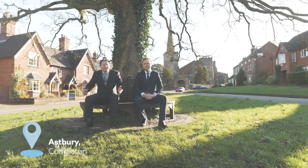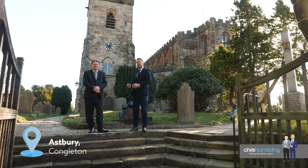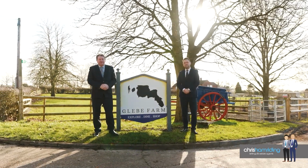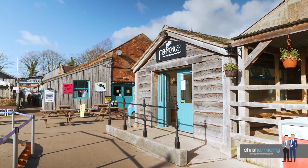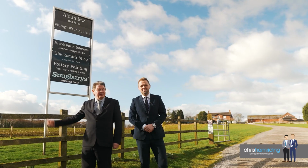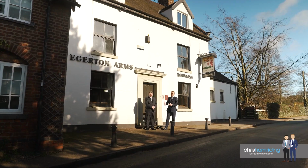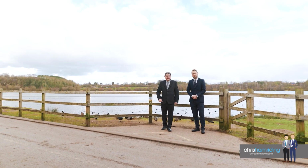Here we are in the picturesque Aspbury Village, famous for the historic and beautiful St Mary's Church. Aspbury Village is surrounded by beautiful countryside with a local farm that's got a range of shops and independent businesses. And last but not least, animals. There's also an ice cream parlour, and it's proving very popular. And great local pubs. And with Aspbury on the doorstep, there's plenty to do.